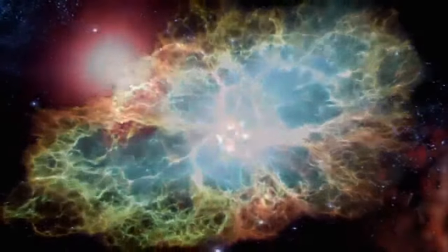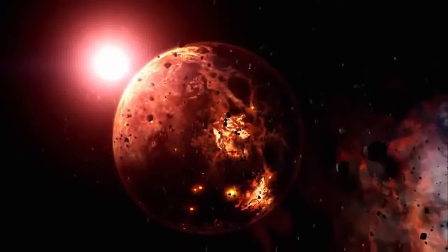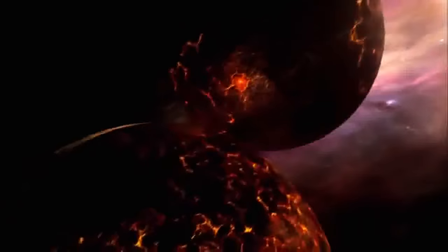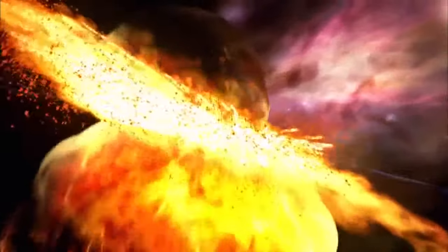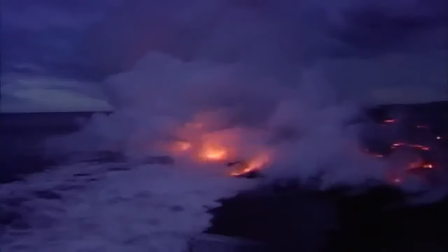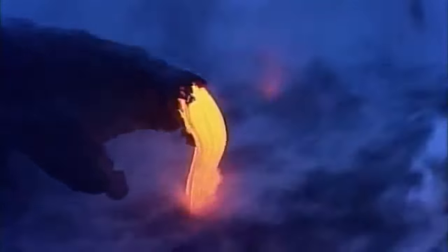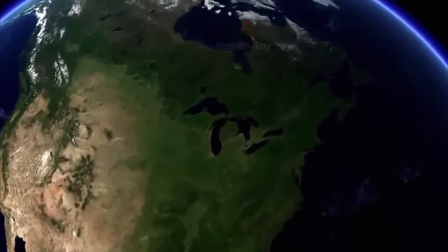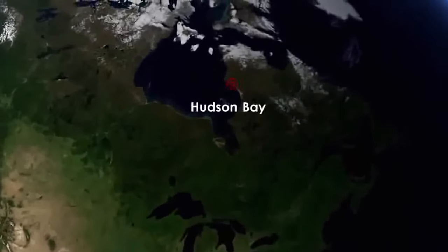4.5 billion years ago, Earth formed out of the solar dust cloud, then survived a devastating impact with another planet. The investigation now moves 200 million years forward in time as scientists try to discover how the first continents and oceans formed. They are looking for evidence on the northeast shores of Hudson Bay, Canada.